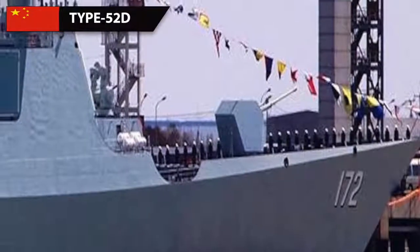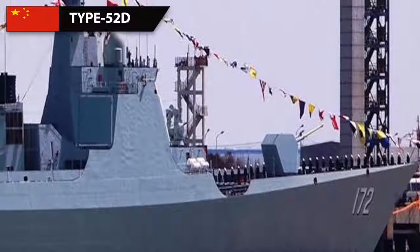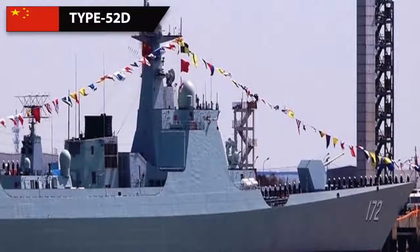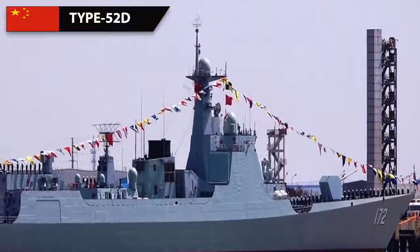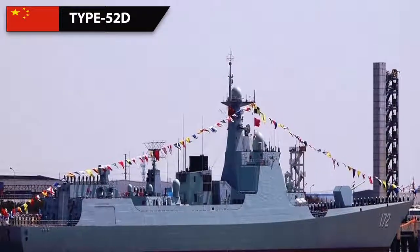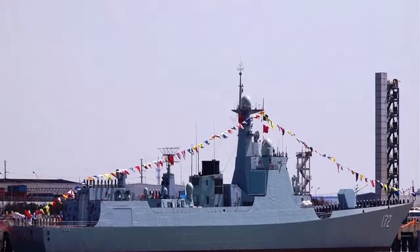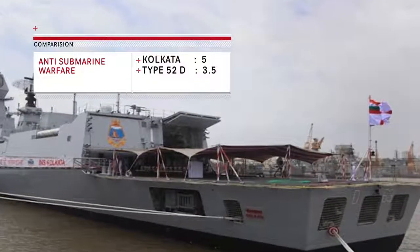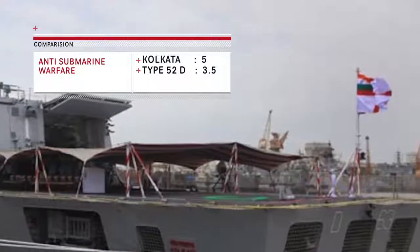Type 52D's main ASW weapon is 2 triple mountings for a total of 6 lightweight torpedo tubes. These have a range of around 15 kilometers. It also has 4 18-tube ASW rocket launchers, which are non-reloadable and have a range of around 1 kilometer. Over the horizon, only a single ASW helicopter provides ASW capability. Overall, the ASW reach of Type 52Ds is comparatively lower than the Kolkata class. Kolkata does have a major advantage in this aspect.